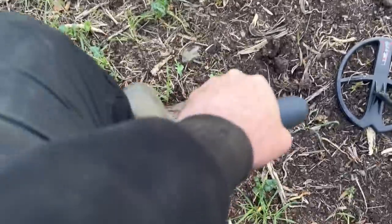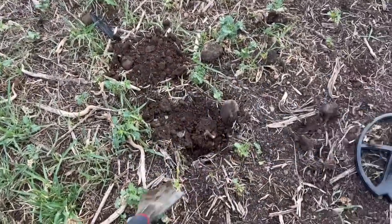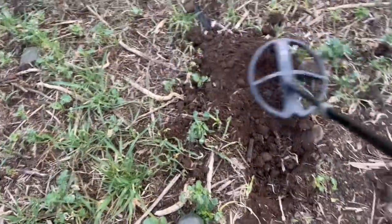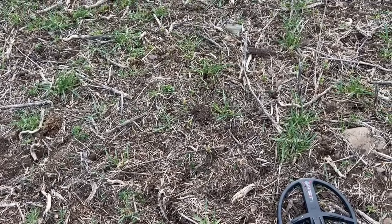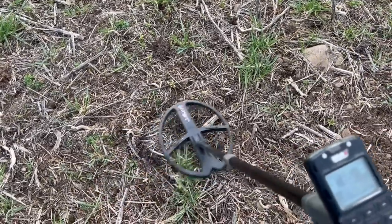I'm filming this one just in case. It's a screamer, 82, 85. It's too big to be a coin. It's going to be a tin can, surely. There's a bit. Could even be two signals. Haven't had a coin yet, which is really strange. Normally get a coin, at least one coin every single time I'm out. And it's more tin can. Damn. This has to be the most tin can infested field I've ever metal detected in my life.